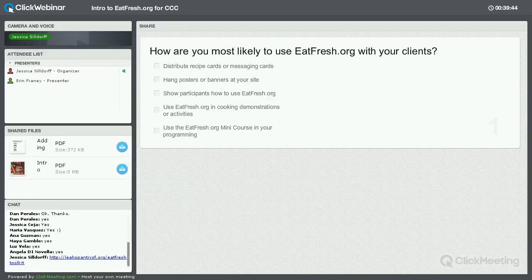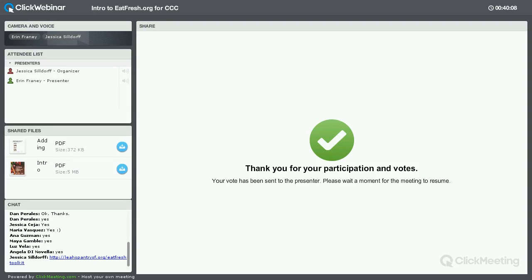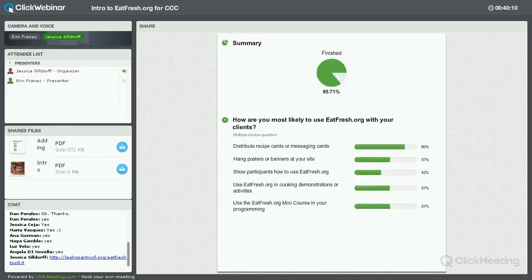All right, it looks like a lot of you would distribute messaging or recipe cards. That's wonderful. It's a great starting point. And actually, all of the other ones are looking pretty good. Pretty good distribution across the group. It looks like all of these options would fit into your work in some way. That's wonderful. And actually, I can share the results with you guys right now. So looking pretty good. That's exciting for us. All right, I'm going to pass it back over to Erin to facilitate some Q&A.